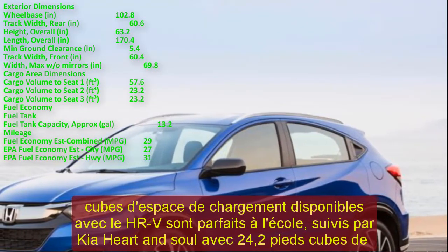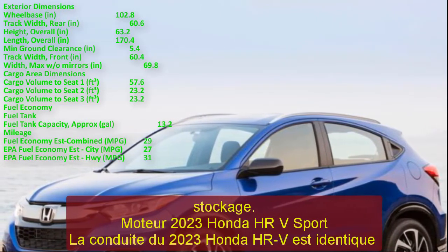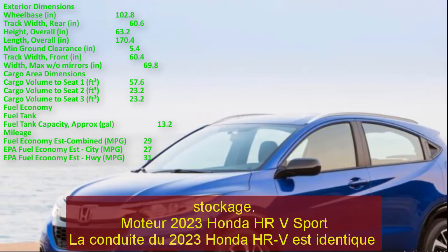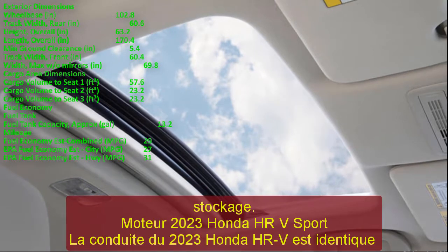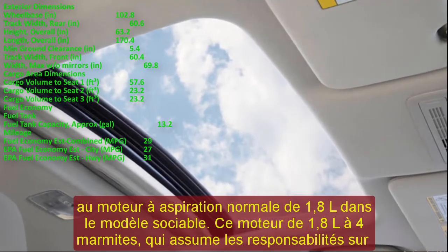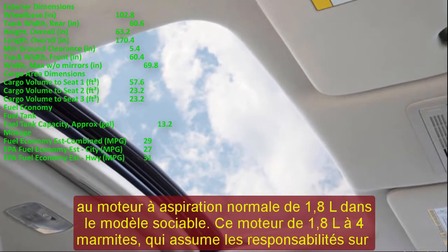In addition to that, the multiple-step CVT transmission does a significant job in putting the power down. However, it still retains the traditional CVT characteristic and can feel very sluggish whenever you put your foot down. The HR-V also incorporates multiple driving modes and paddle shifters too.